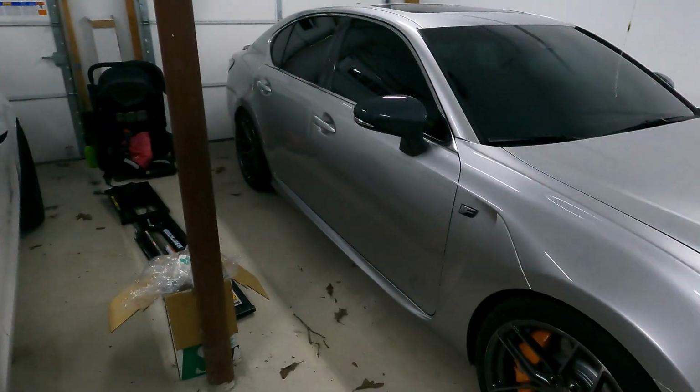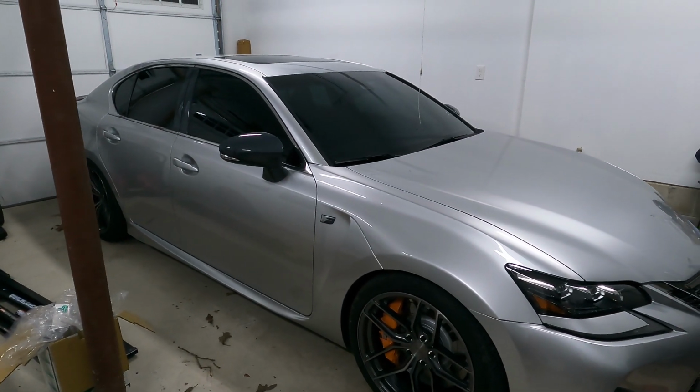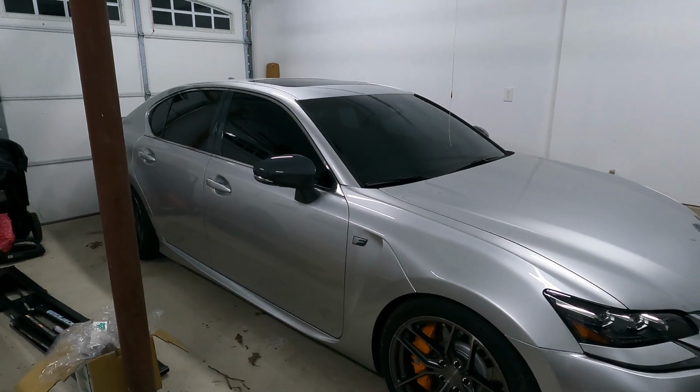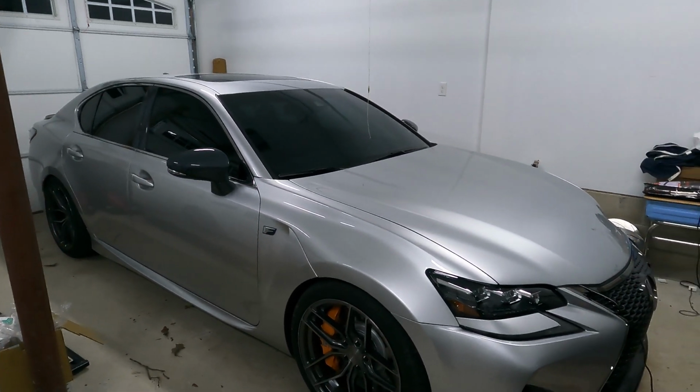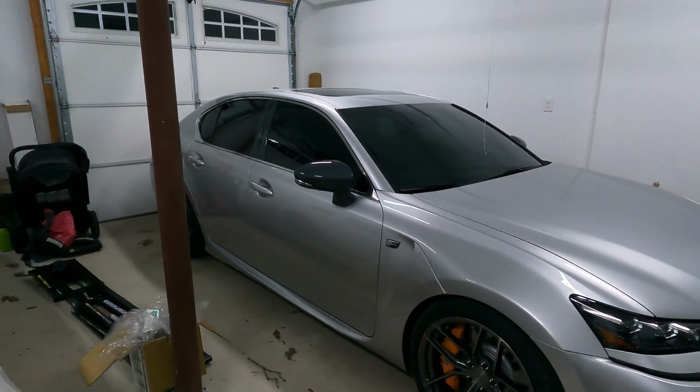And then the Lexus, I'm torn between going with RR Racing or Tuned by Loy. So if any of you have had experiences, good or bad, with either one of those guys, Loy or RR Racing, please comment down below. Let me know what you guys think.